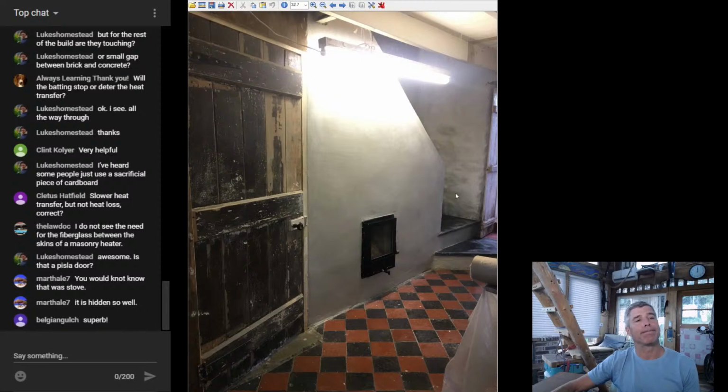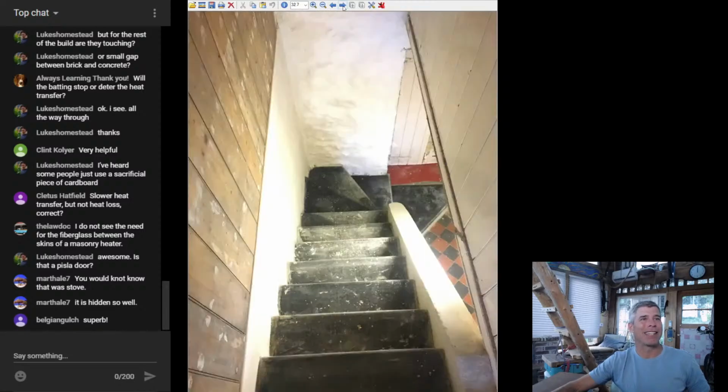So I don't know what door that is, I guess is what I'm trying to say. I don't think it's one of any of the normal ones that fit any of my stoves because it looks to be a different size. But I can't tell. Anyways, it's very nice. It's lovely. What a beautiful build, isn't it? And yeah, the way it fits into the space.